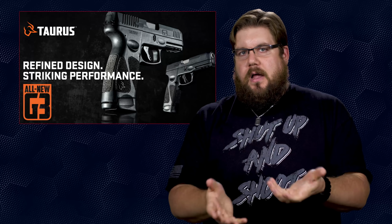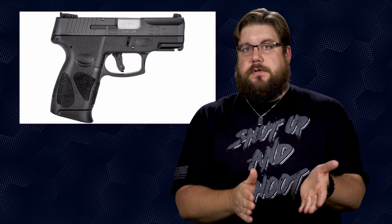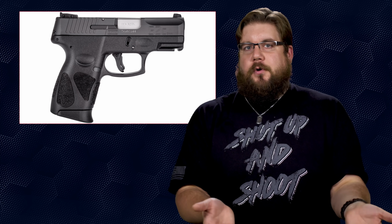First up this week, a company best known for cheap and sometimes reliable handguns has released a new one. Taurus is a company with which I have a checkered past. I've seen a bunch of them fail over the years. I mean, heck, I even saw one of their revolvers fire the barrel downrange. So I've sort of written them off. However, in recent months, I've been hearing a lot of positive things about the G3s, which is a small concealed carry gun from them, and I thought to myself, well, maybe they've got their crap together.